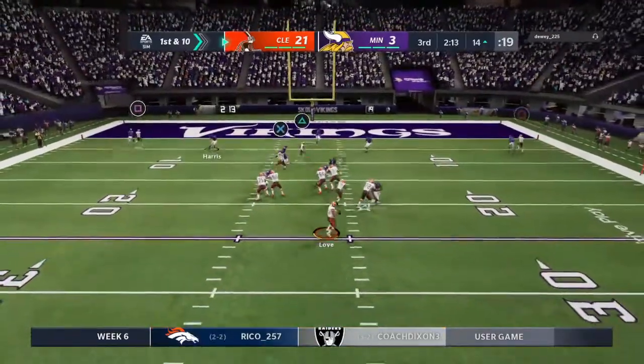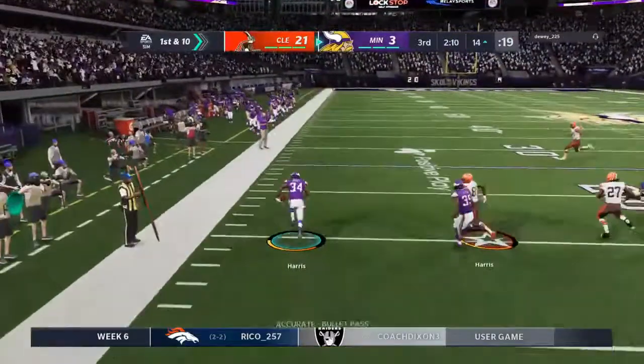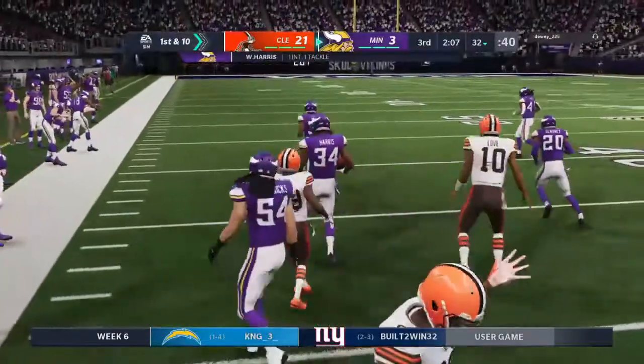They got the fumble recovery. Now here's Love to pass. Into a double team, and it's intercepted. Picked off by Will Harris. And a good return here as he takes it up past the 30-yard line.